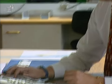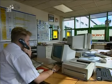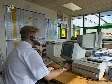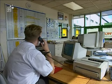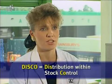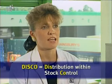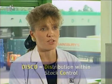A sophisticated computer system helps to control the ordering and flow of goods through the system. The computer software is known as Disco. Disco is the software that Sainsbury's use in all their depots. It stands for the distribution within stock control and distribution of goods. There is no paperwork involved at all. It is all done on the computer.